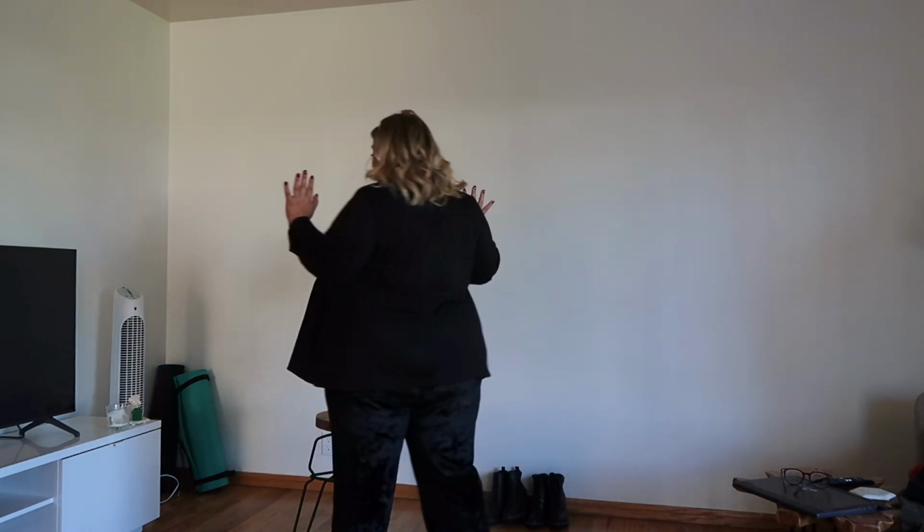What do you think of her? I love her. I feel really comfortable in her. And you can do a black boot too if you want. Strike a pose. Okay, so I think this is really cute.